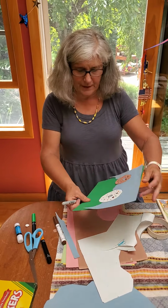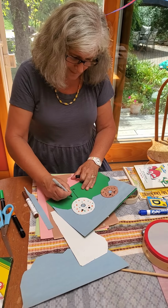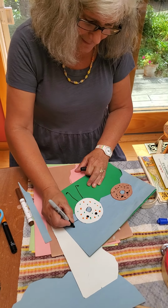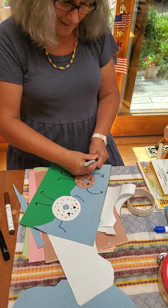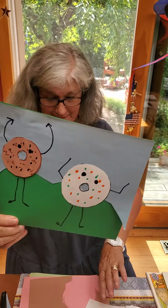Oh, I think they need arms and legs. What do you think? So we'll make them. They look like they're having a blast. What do you think? I think that Diane Donut is even clapping her hands.